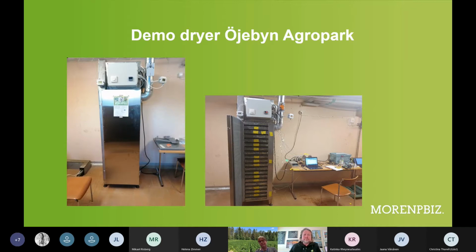The demo dryer in Agropark Öjebyn. As a matter of fact, after several years of work with the MoreNPBiz project, and also I have to say a fine collaboration together with Luleå University of Technology and Centria in Finland, we finally have a drying plant on site in Öjebyn in the municipality of Piteå.